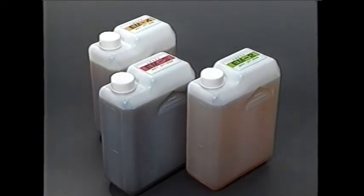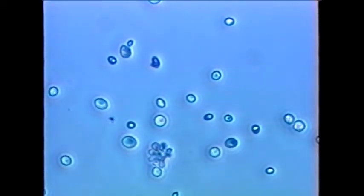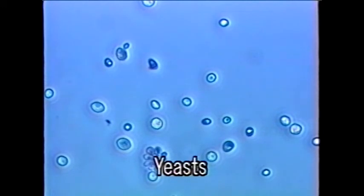Now let's look at EM in detail. There are now 3 types of EM available: EM2, EM3, and EM4. EM2 inhibits harmful microorganisms and accelerates zymogenic decomposition of organic matter.